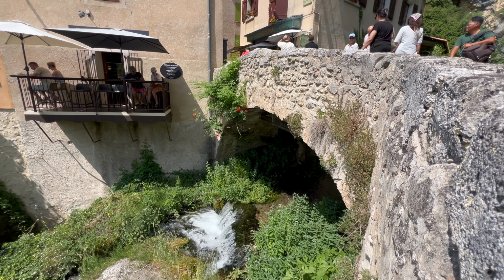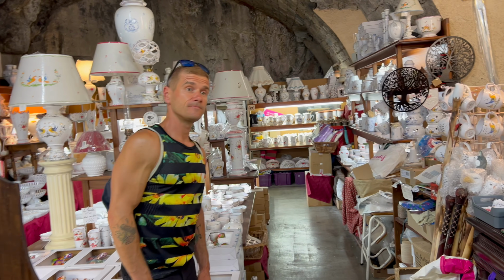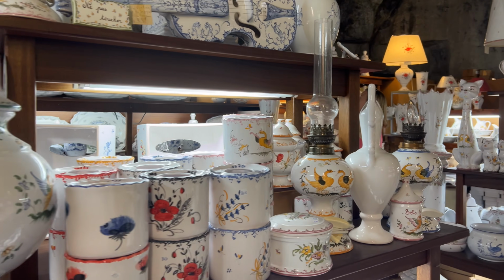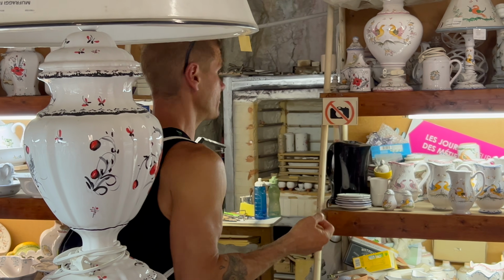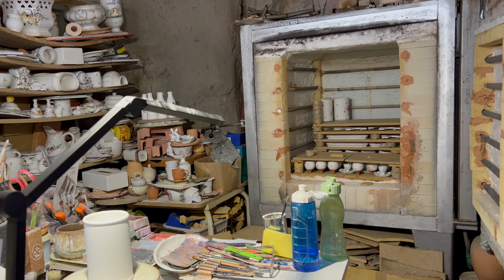Afterwards, we cross this tiny stone bridge to the other side of town. And we have to check out this souvenir and pottery shop. At first, it's your typical knickknacks, but then, in the back, it opens up into a cave-like treasure trove, filled with handcrafted plates, vases, and other pottery pieces, all made right here. The workshop's in the very corner. You can watch the artisans at work if you're lucky.